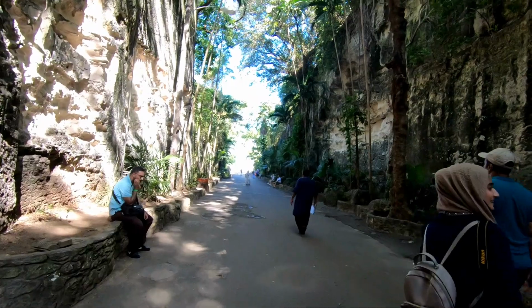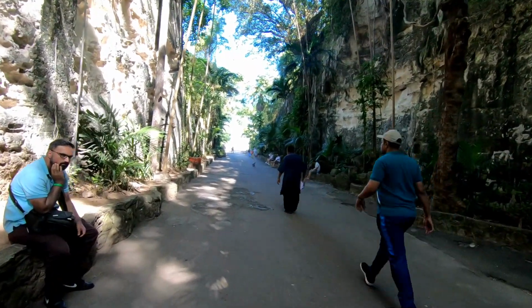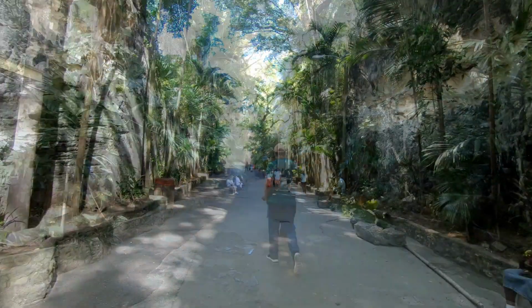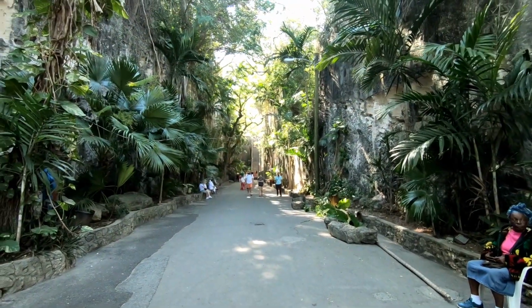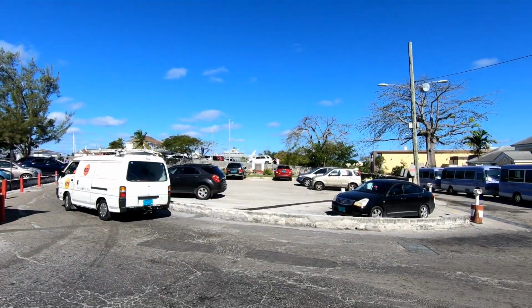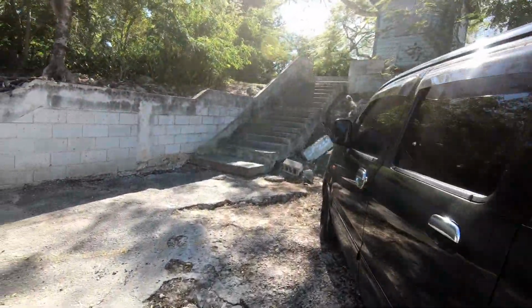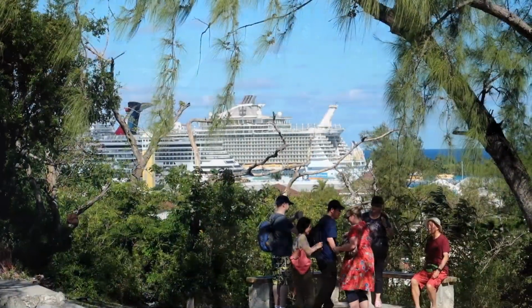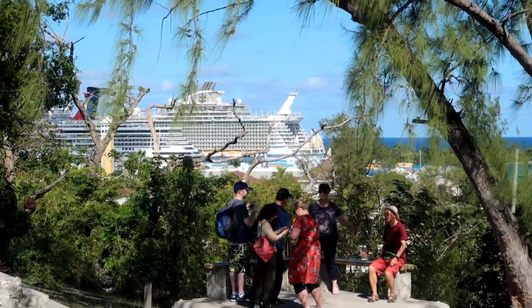We walked a bit more just to see what was down the path. It was really very pleasant and even a little cool down in the canyon. At the end of the path, we came to a parking lot, and we realized we could walk around the parking lot back up to the van rather than climb up the 66 steps. There were still some steps we had to climb, and so it was a little bit of a hike back up to the van, but we had a nice view of the ship there in the background.